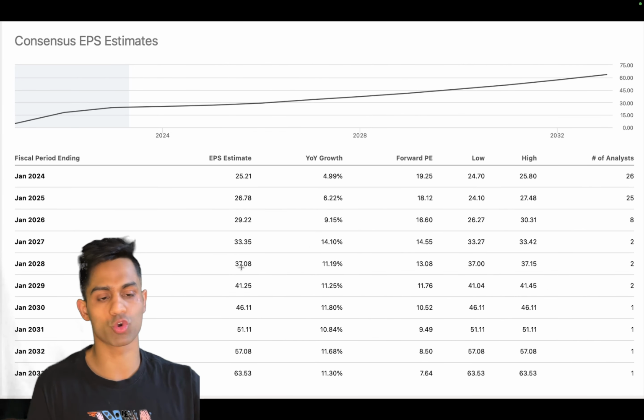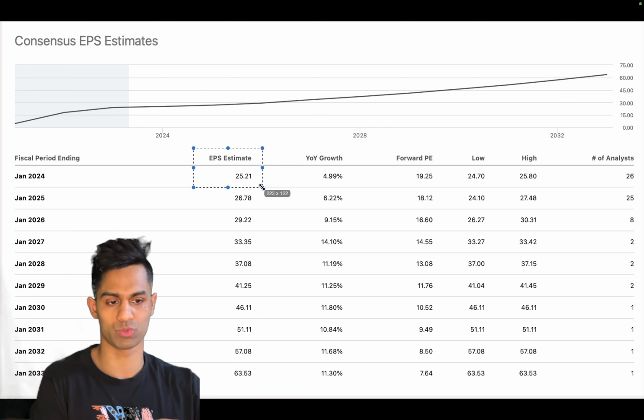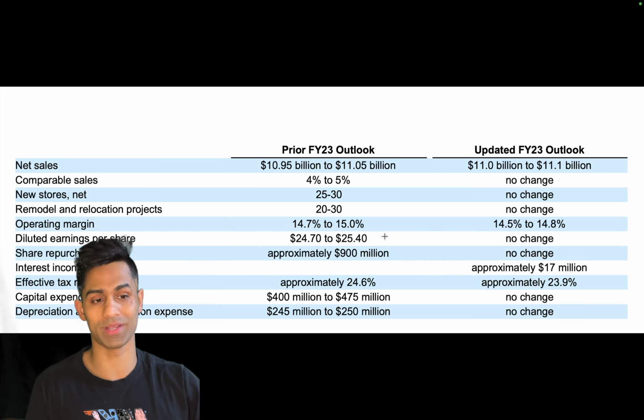And this right here is going to be that forecast for earnings per share from analysts. They're expecting 2023 or 2024 fiscal year to be around $25 to $26 per share and growing that number to over $63 by the year 2033 for the company.